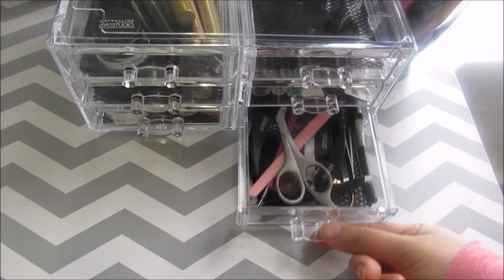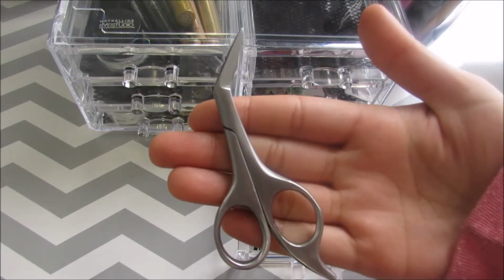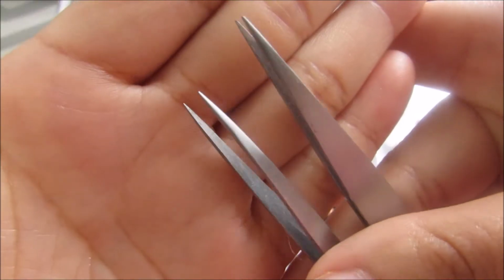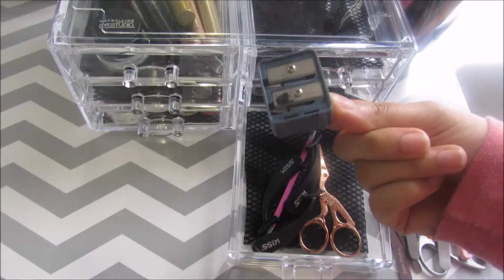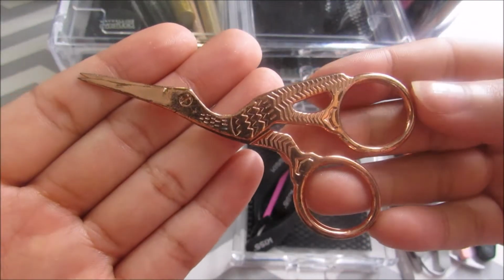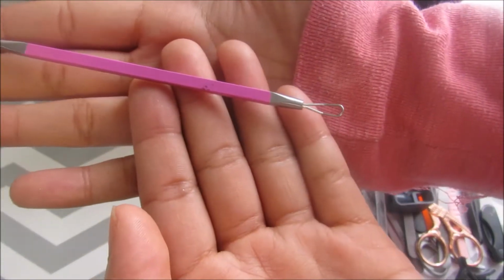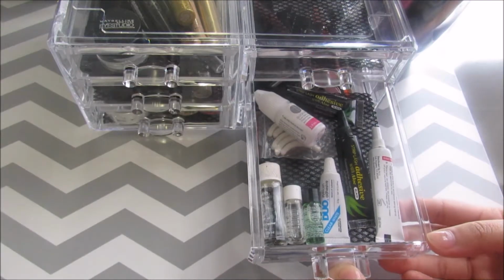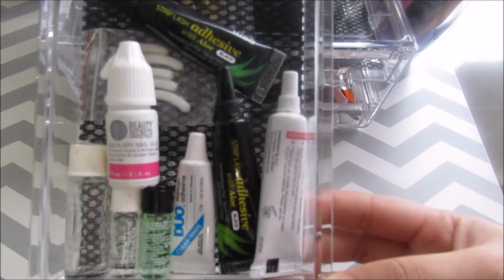So over here in my first drawer, I got miscellaneous things for grooming. I got some scissors, some razors, some tiny tweezers, some larger tweezers, and then I got a sharpener, bird scissors, these things for lashes, and this pimple popper. Over here, not too much, just some glue for my eyes or nails.